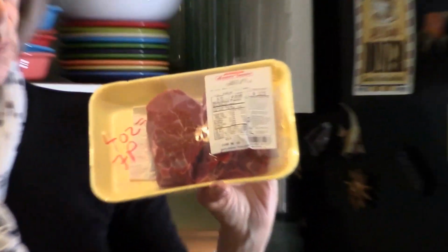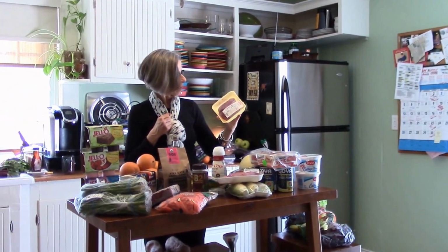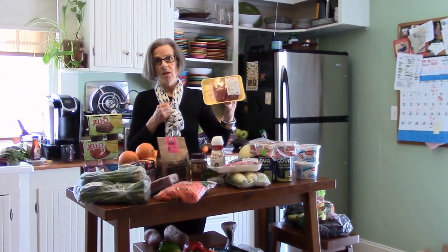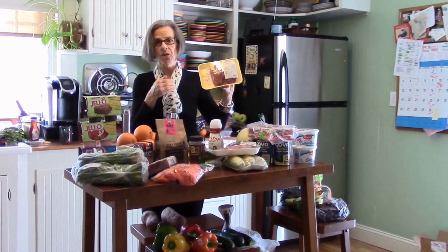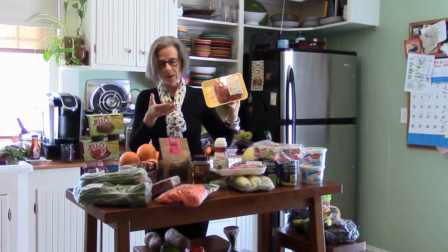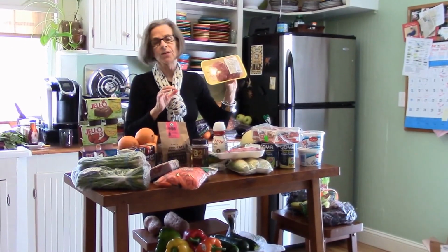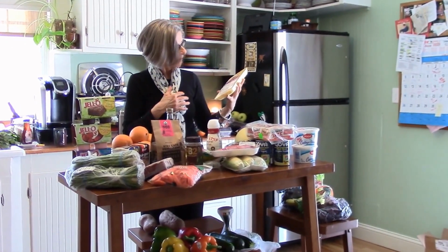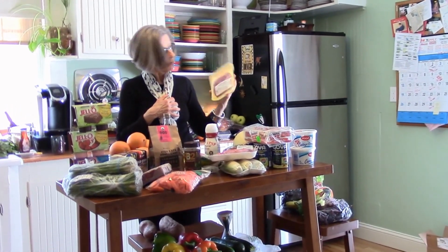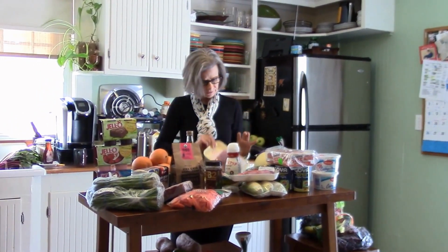Tonight is steak on the grill with all the other things that we have with it, and this is filet mignon. 4 ounces is 280 calories, and 4 ounces is 7 points. So that is raw. Once it's cooked, it's 3 ounces, and it's 5 points. So 3 ounces of cooked is 5 points. 4 ounces raw is 7 points. And this has a whopping 22 grams of protein. So this is the big treat for the week that we'll have.